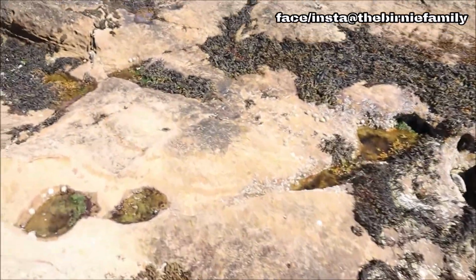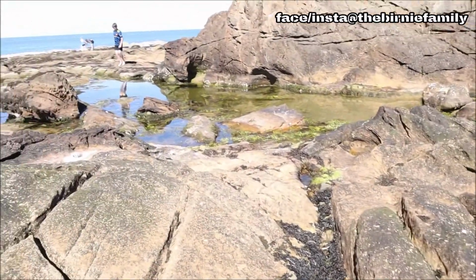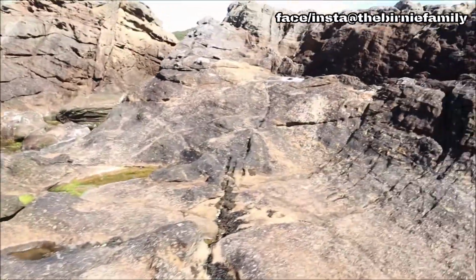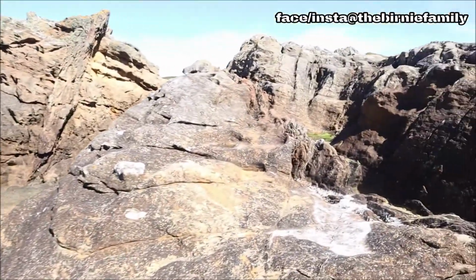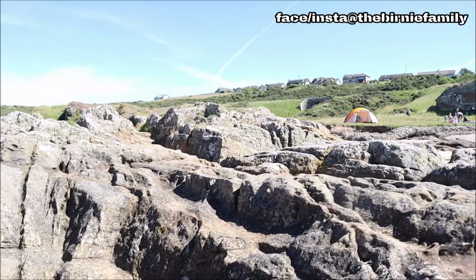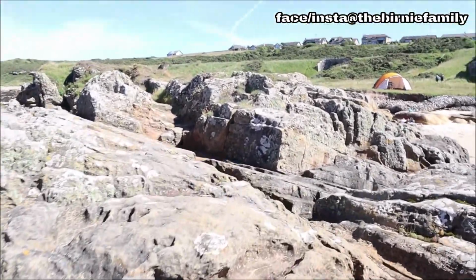I'm just keeping an eye on my feet here. Nice and grippy when you've got trainers on when it's dry, but when it's wet, no. Up we go. There's a carved out channel up here that most people use as a bit of a path. We'll get to that in just a second, look.